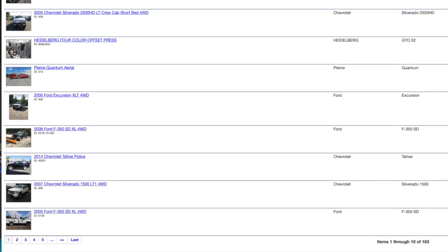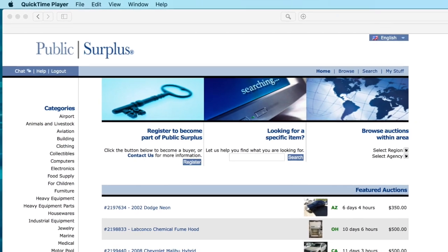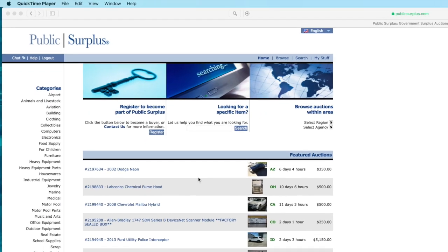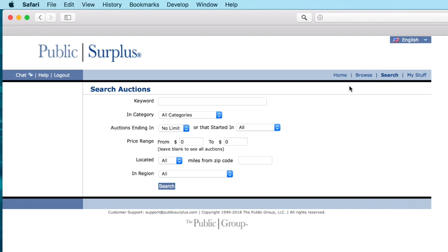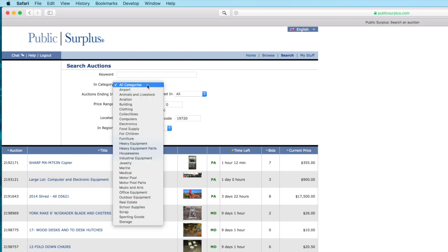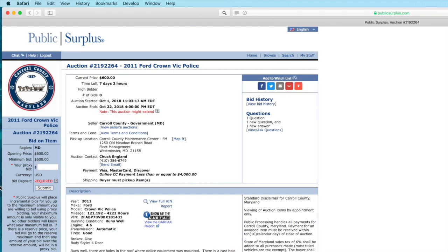Now, Public Surplus seems to be the middle ground between the other two auction sites, both in size and how easy it is to use. They don't have as many vehicles as the others, though, and they seem to be more focused on other surplus items. Their search feature is pretty easy to use, either by keyword or zip code radius. They call their vehicles motor pools, so look for that when doing a search for vehicles. Whenever the bidding on an item exceeds $500, they place a hold on your credit card for a portion of the bid. Paying is easy through credit cards, and they also have a $4,000 limit on credit card purchases, so know that.